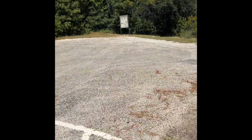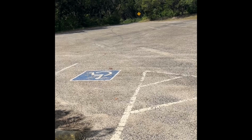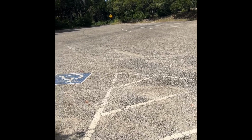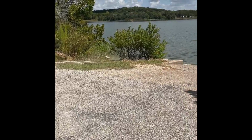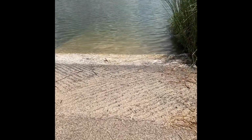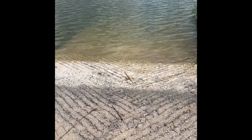All right, this is the boat launch area, Cleburne State Park. And it looks like it's got one, two, three pull-in, and one, two, three drive-through parking spots and a handicap. I actually got water up to the boat ramp. I don't know if you can see, but I guess the water has been up to this dark line, probably up to here. But it's a nice graded cement ramp.